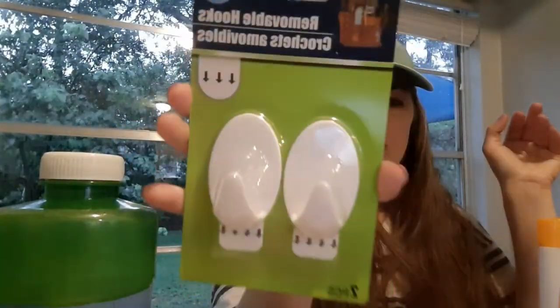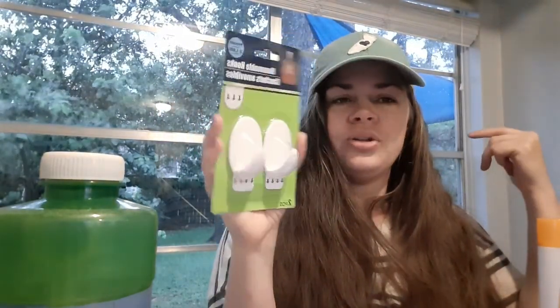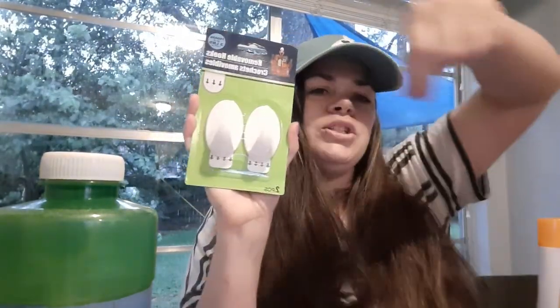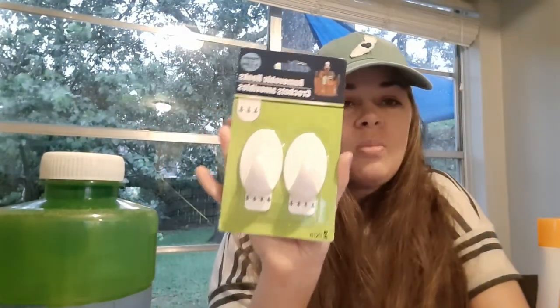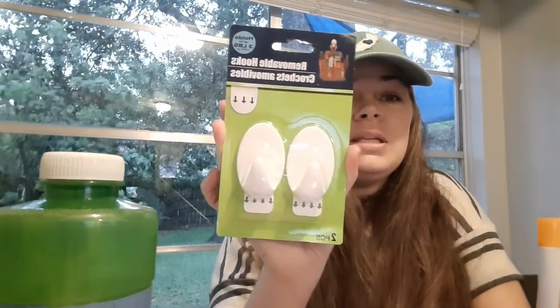Okay. All right, so I'm going to jump into this bag. I got these hooks. I know some people say they're hard to remove from the wall. All I do is stick a butter knife in between the wall and it, and I pop it right off. I've never had a problem or damage to my walls, but I love using these.